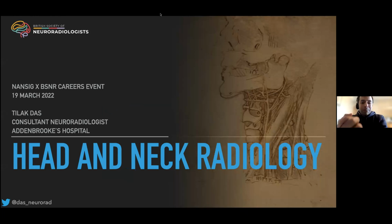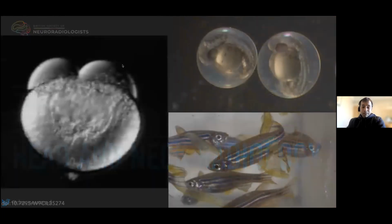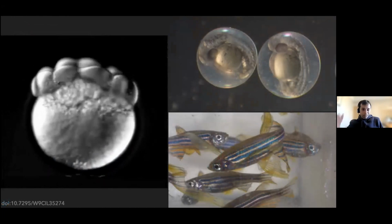Right, so yes, my name's Tilak Das. I'm a consultant neuroradiologist and head and neck radiologist in Cambridge. A bit like you heard from Tom, I do a little bit of both. So we'll talk today a little bit about head and neck radiology. I'm not going to go through very specific cases so much, but I'll start with how I ended up where I am, and then talk about what the head and neck radiology community likes about head and neck radiology, and use some cases to illustrate that a little bit. Great. All right. So this is how I started. It all started with zebrafish.